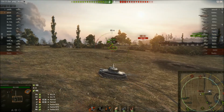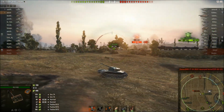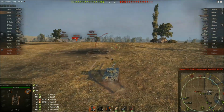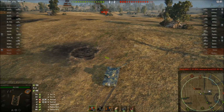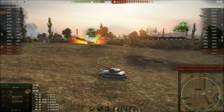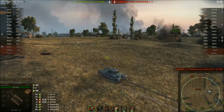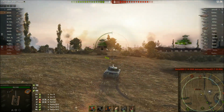So the reload is about 18-19 seconds, depending on your crew, depending on consumables. So reload is okay, and we're just waiting here. See if we can get a little bit more damage done. Someone's taking shots at me. My sixth sense hasn't gone off, so I'm wondering, maybe they were just shooting the T-34-85M and it went long. So advancing.